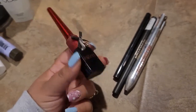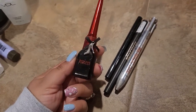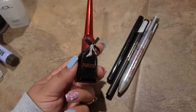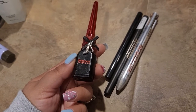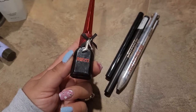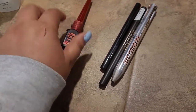I didn't finish it all. I think it has just a little bit more in there, but I had it in for far too long, so I cannot use it anymore. But I'm thinking to purchase another one maybe at the end of the year, because right now I have a bunch of them open, so I'm trying to finish some others. But this one is amazing, and I totally recommend it from the drugstore.